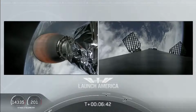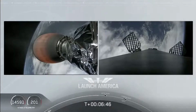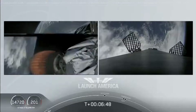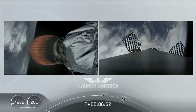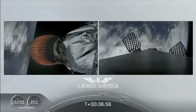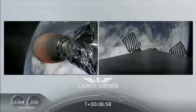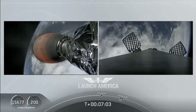Stage 2 propulsion is still good. It'll then be a little over 3 minutes until Dragon physically separates from the second stage of the Falcon 9 after the upper stage gets a chance. SpaceX: nominal trajectory. Dragon copies, nominal trajectory. Continuing to check in with Bob and Doug as they are on a nominal trajectory.